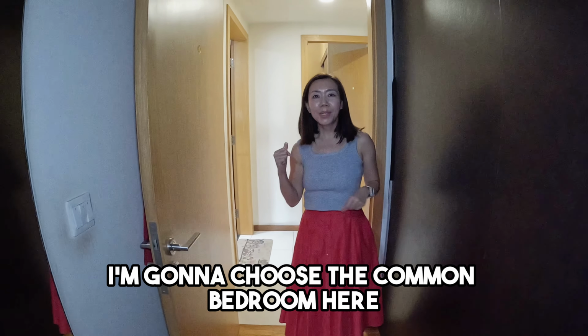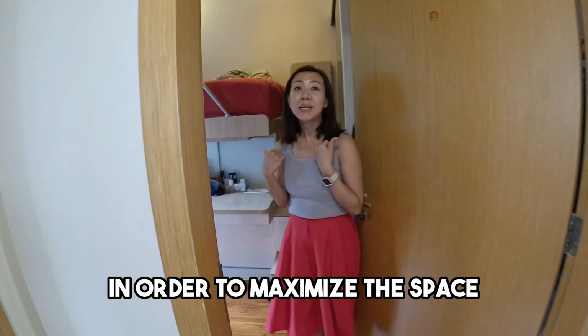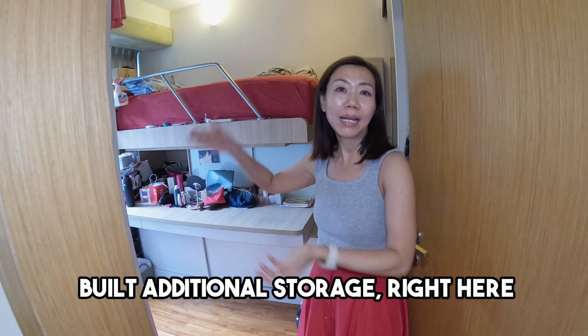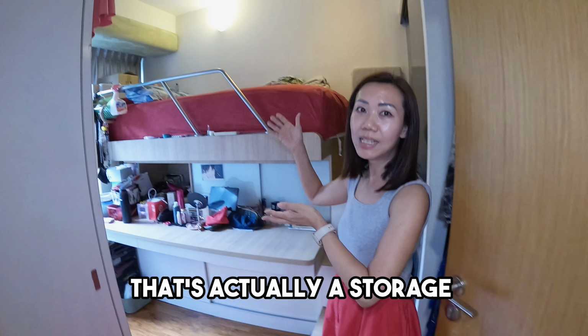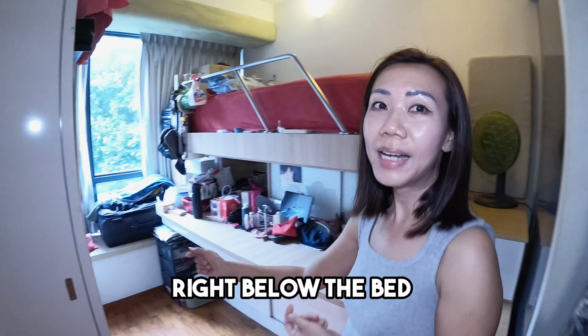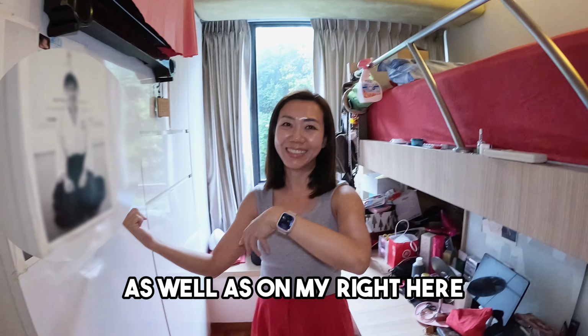I'm going to show you the common bedroom here. In order to maximize the space, the owner has very cleverly built additional storage right here to maximize the space for your storage. There's actually a storage right below the bed, alright, as well as wardrobe on my left, as well as on my right here.